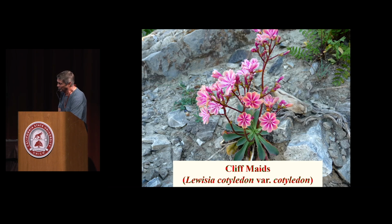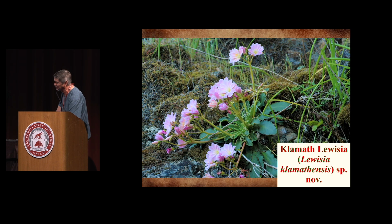Okay, other cool things to be found. Cliff maids. Okay, this is Lewisia cotyledon. Beautiful. It's all over the place up there. Uh-oh, time for questions. Oh, yeah, I already knew that was going in the questions.